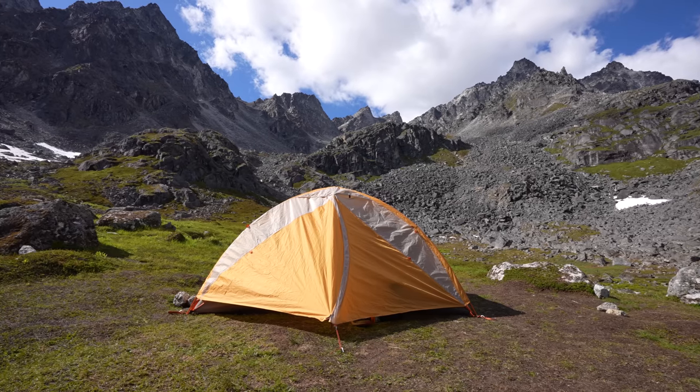Check out this view we have from this campsite. We're pretty sure this is the best view we have ever had from a campsite. It is just amazing. Mountains surrounding us, basically 360 degrees. We camped a little bit away from the hut because we hear that it can get kind of congested over there, and we wanted a little bit of seclusion, and we're the only ones out here in this area right now.